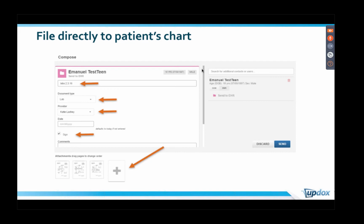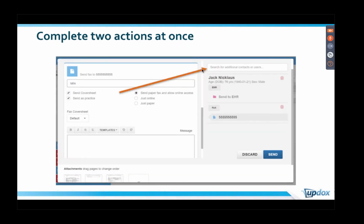I mentioned before that you're able to fax and file at the same time as well. So the search for additional contacts or users screen will show up anytime you're filing. And what that allows you to do is type in the name of someone in your contact Rolodex or the fax number of someone that you want to send something to. And while you're filing, or even if you're not filing and you just want to get a fax out the door, you can just type in that fax number or contact's name, and a little fax cover sheet like the one you're seeing here will pop up.